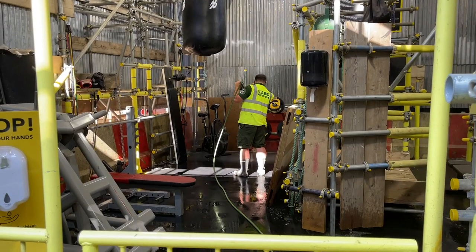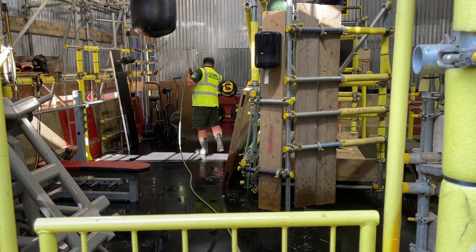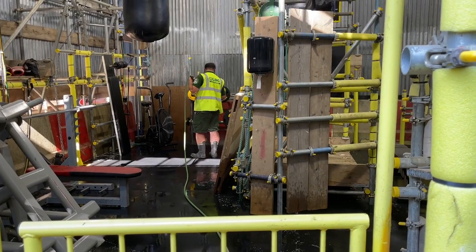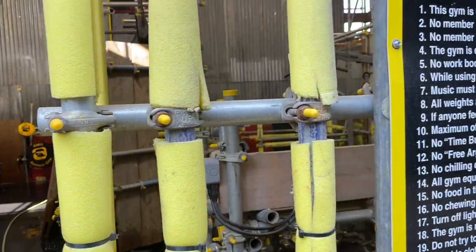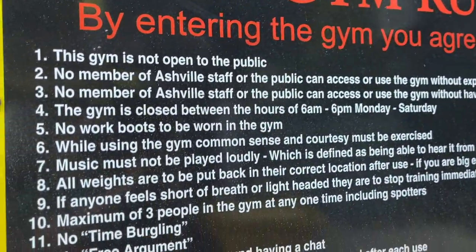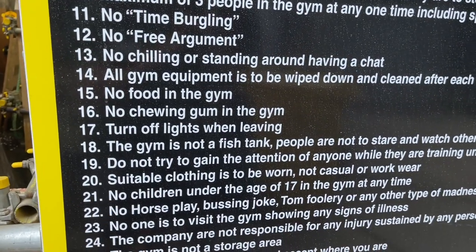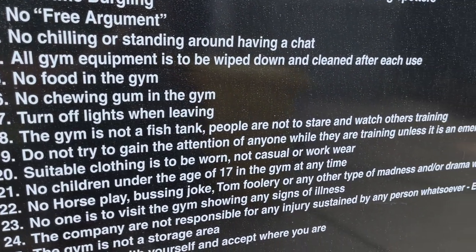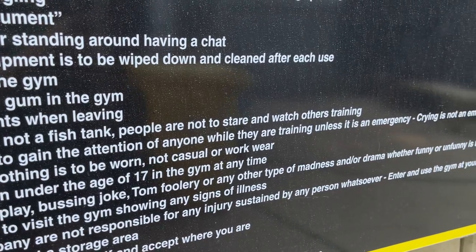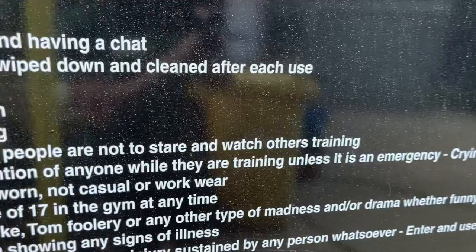It's looking good in there. It is looking good. Dumi grafting away with his gigantic calves. He did not skip calf day, this boy. Just observing the Ashville gym rules here. Quite interesting. It's a serious environment here. I mean, look, if you look at number 22, there's no horseplay, busting joke, tomfoolery, or any type of madness, drama, whether funny or unfunny, is to be carried out in the gym. It's a serious environment, man.